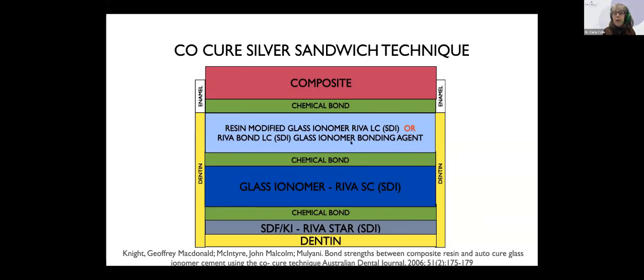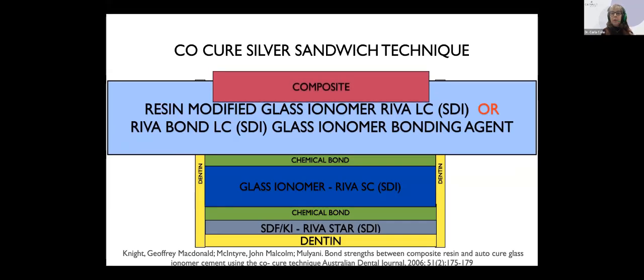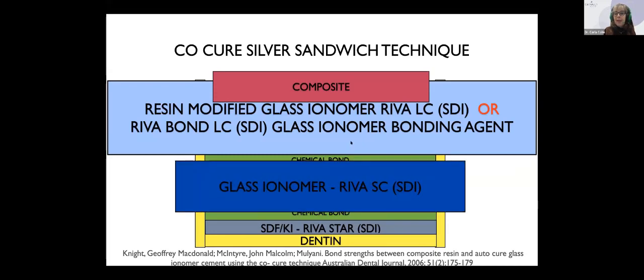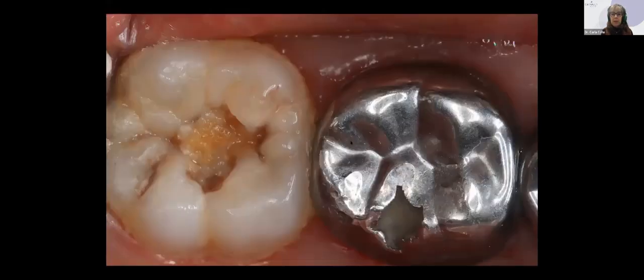If it's not very, very deep, then I'm putting on just the Reva Bond. And then the composite layer on top. We co-cure these all together. Composite resin shrinks, right? And then our resin modified glass ionomer or our resin modified glass ionomer bonding agent, the Reva Bond, will expand. And then the heat will cause expansion of our glass ionomer material as well. And that gives us this great cascading effect of curing so that we have a very strong bond and adhesion of all of our materials.